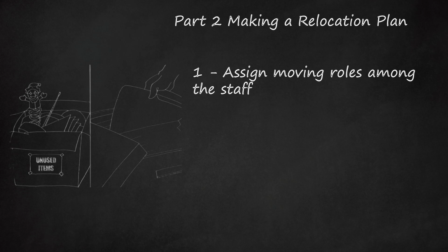The move champion should be someone that is senior enough to make decisions and someone who is able to multitask. You should also make sure this person can motivate and communicate well with the other employees, as they will need to talk to the staff, the broker, and stakeholders about the move. You should also share your budget for the move with the move team so they are aware of how much can be spent on the move.